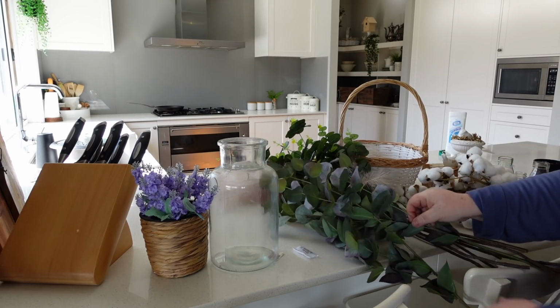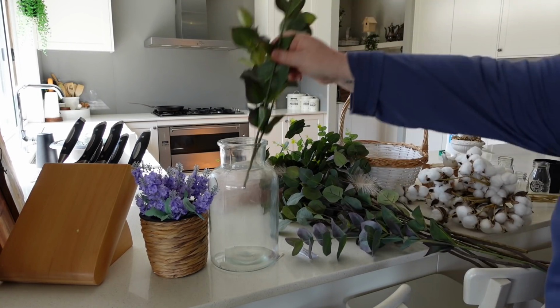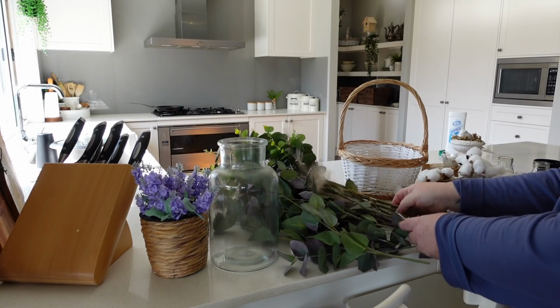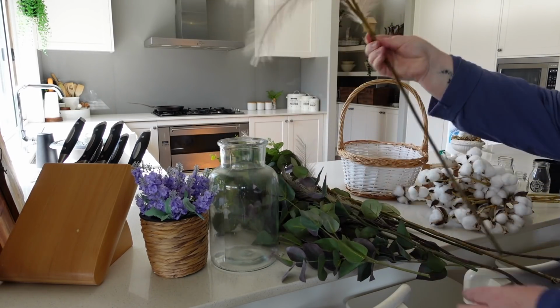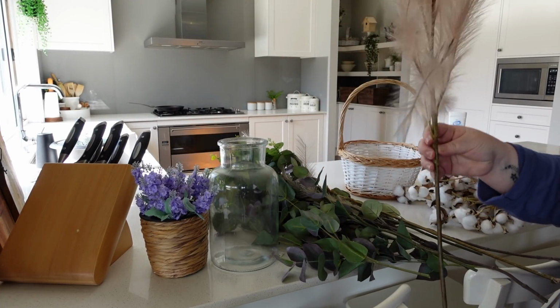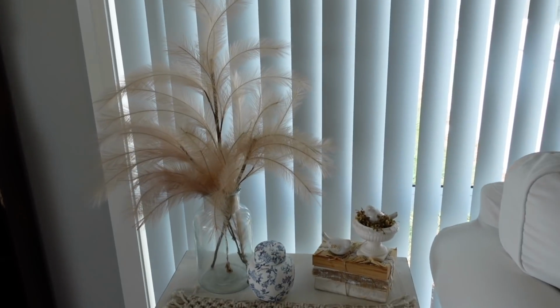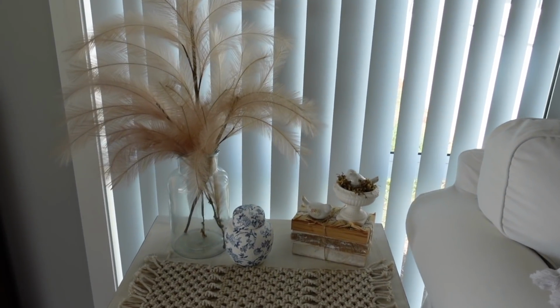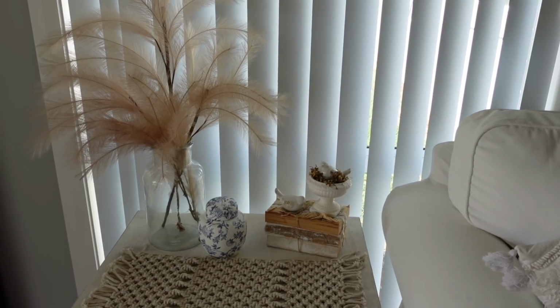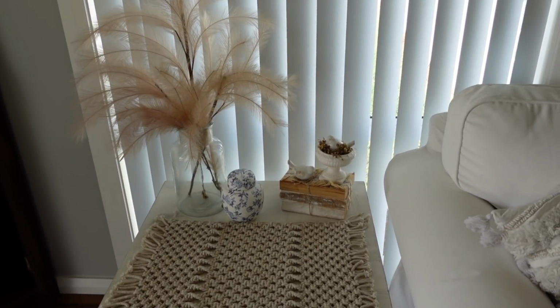And I'm just seeing if any of these might look better in here. Maybe some pampas grass. I don't mind the look of that actually, but is it me? I don't know. This is my pampas grass now. I really like the way that looks, a lot better than the cotton. I think it just gives it a bit more of a light and airy feel to it.